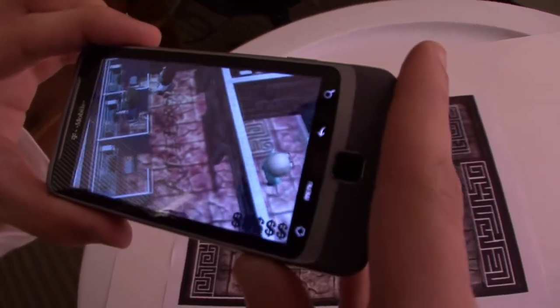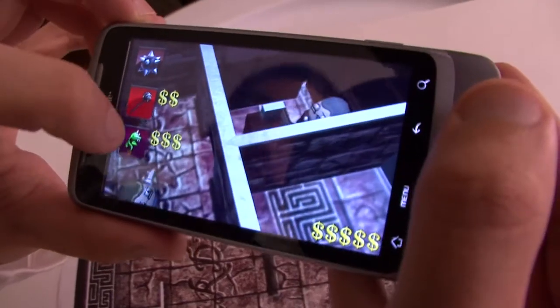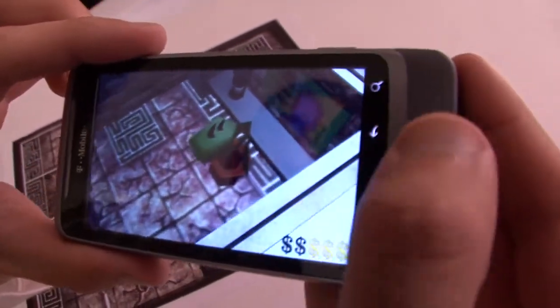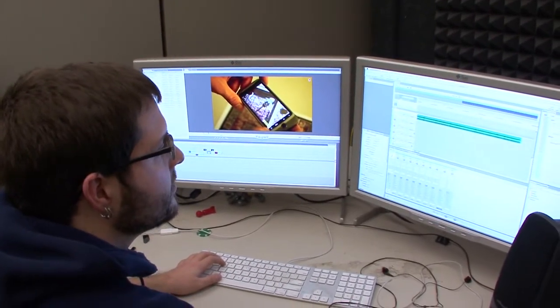So it's not just about what the technology is good for, but what kind of gaming experiences can you create that are different than Xbox or Wii or even other handhelds like the DS. So that's actually a big theme of the kind of work that my PhD students are doing, is trying to understand what it means to create compelling augmented reality experiences.